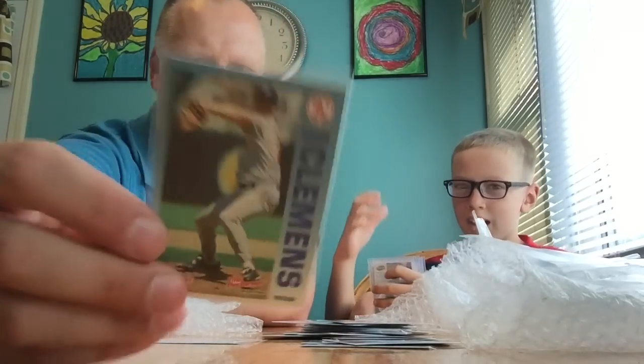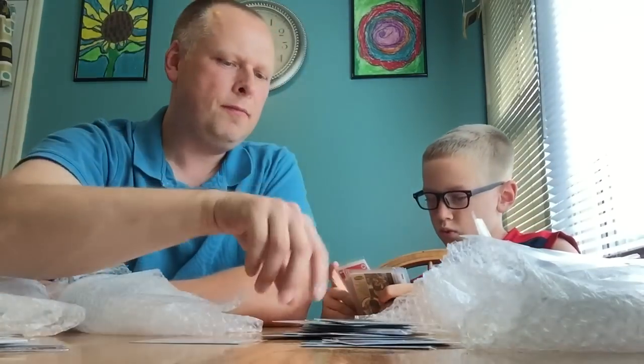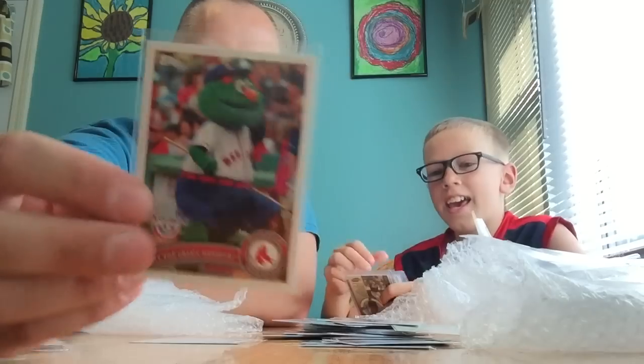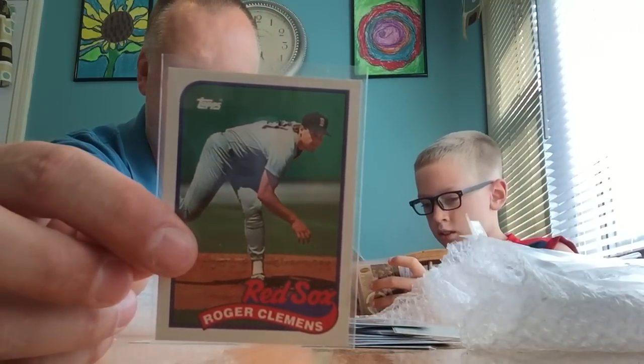Oh, Roger Clemens. This Fleer was what, 92? The last Fleer set I ever bought. Again, we got Wade Boggs. Before I got back into cards with Lucas. Wally the Big Green Giant. Nice. Very cool. I had a ton of these Roger Clemens cards from 89.